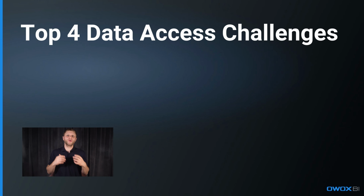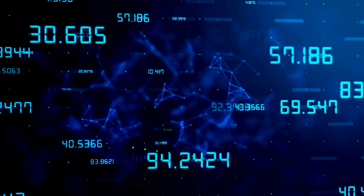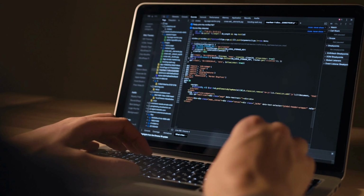Here are the top 4 challenges most businesses face when it comes to accessing data stored in data warehouses. One, complexity. The data world is tricky. Data has its own language, SQL. Plus, there are typically just so many things like rows and columns, as well as different tables and datasets. Non-technical business users do not have time to dig deeper into this world. That is the job of a data professional to do on their behalf.